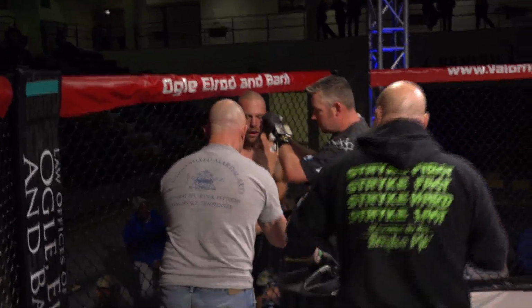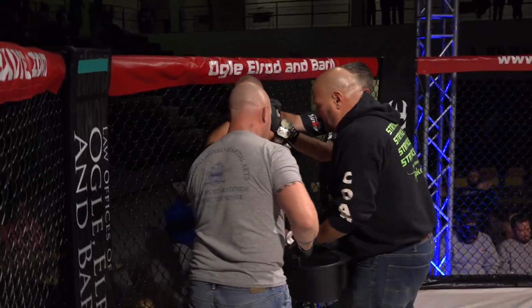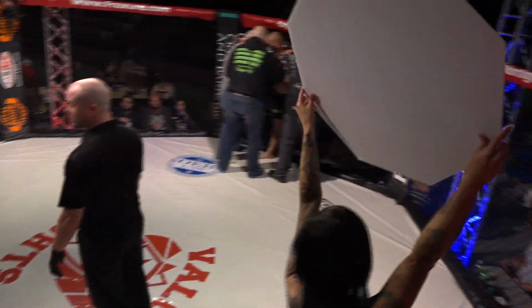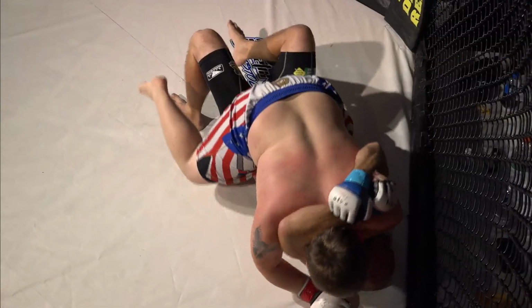So, it's going into the second. It's going to be who can recover that wind, and can Troy Rutledge implement that striking prowess here. Wow, the 43-year-old on the brink there, but hung on, got through the first round. But certainly Philpot looks to have won that round. Take us through the replay here, Casey.